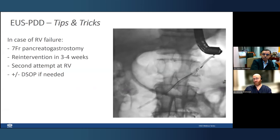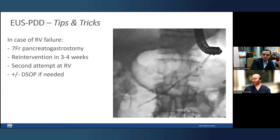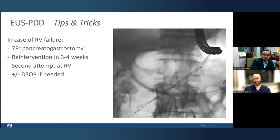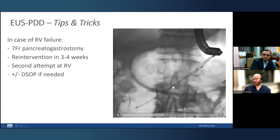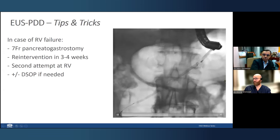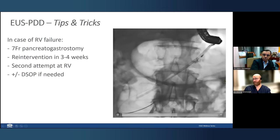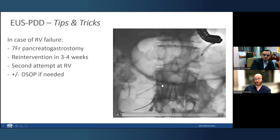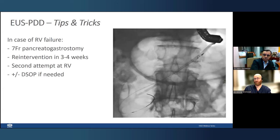So what if a rendezvous fails? In that case, we place a 7 French pancreaticogastrostomy to preserve our drainage. And then we call these patients back in 3 to 4 weeks and attempt another rendezvous. And in the majority of cases, and I can only remember a handful of exceptions, this works. So we cannulate beside the stent or pull out the stent and then cannulate. And in the majority of cases, we can, in a second intervention, still perform rendezvous.